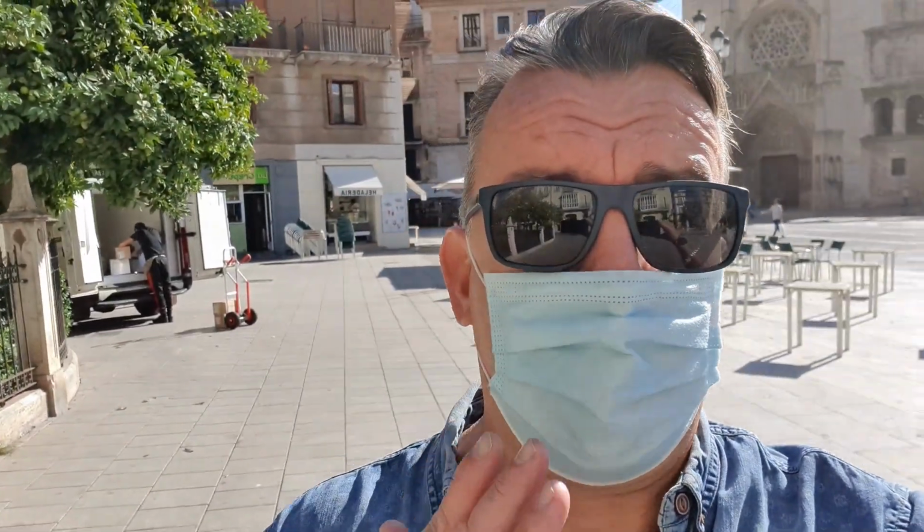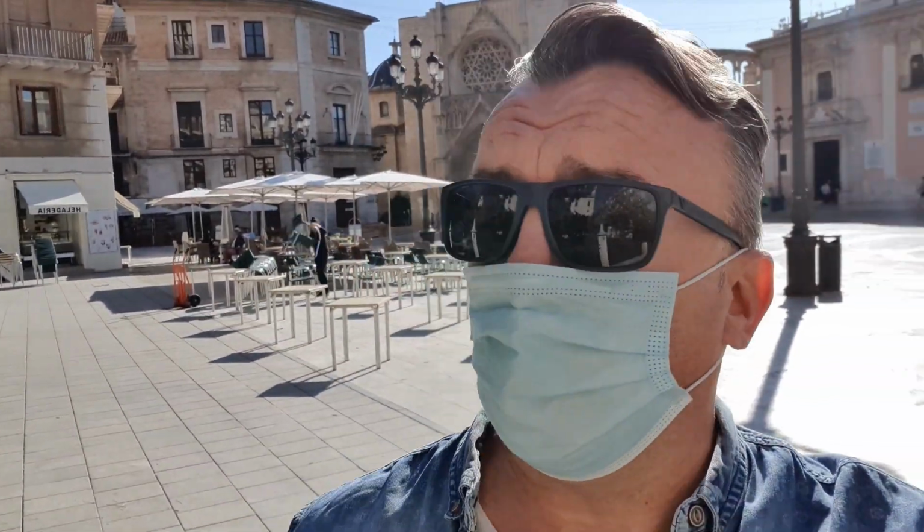I'm here now in the stunning Plaza de la Virgen. I'm all masked up. As per requirements here in Spain, we have to wear a mask everywhere we go, in all public spaces, except when we're sat outside a cafe having a coffee or a beer, or we're on the beach. So plenty of beach and cafe time. That's what I recommend if you come here at the moment.